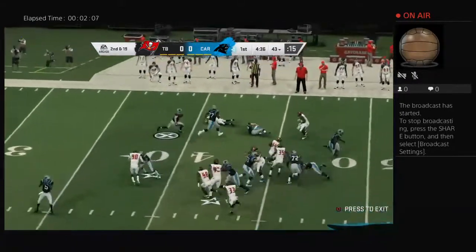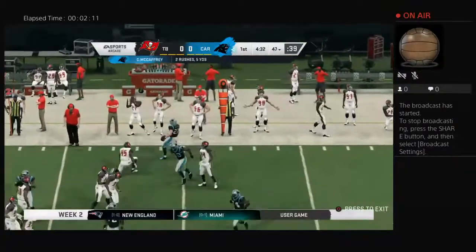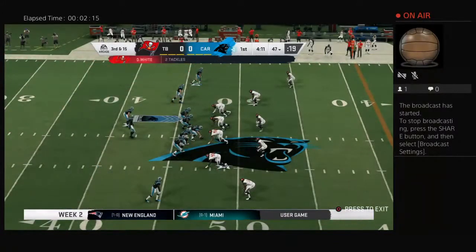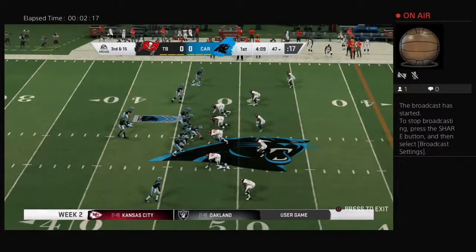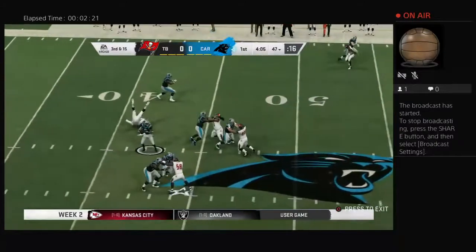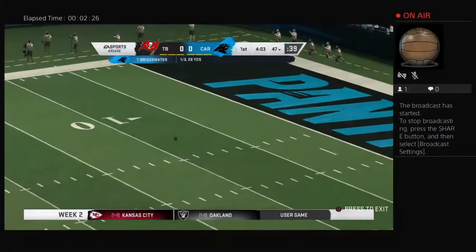On 2nd down, McCaffrey. A 4-yard pickup that gets him going forward, but still 15 yards left on 3rd down. Play fake, Bridgewater. And that is incomplete.